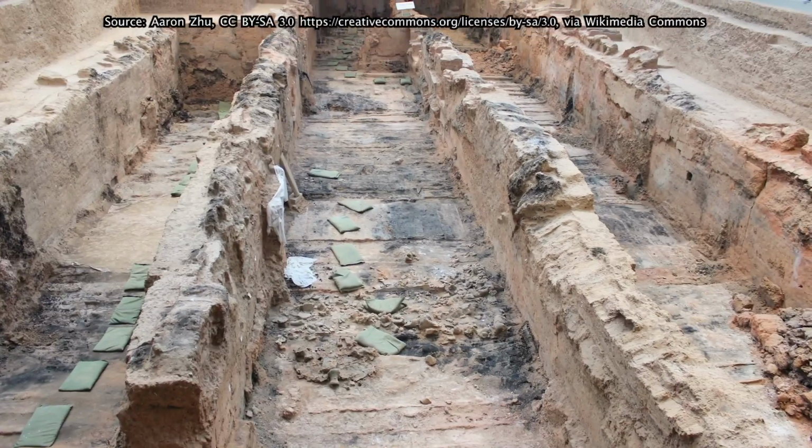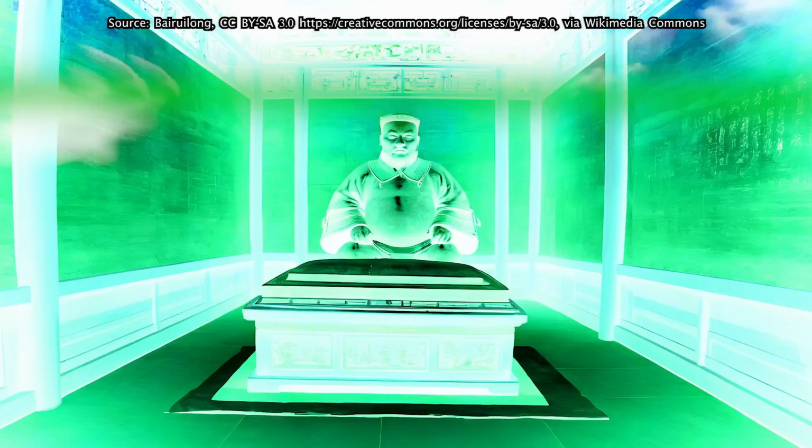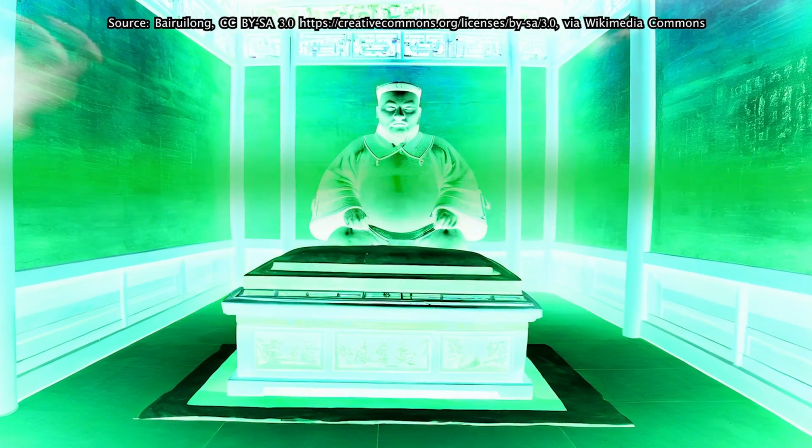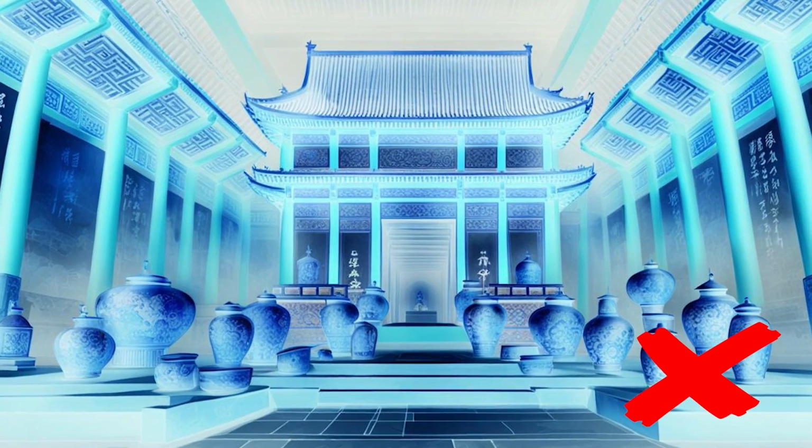As for recent discoveries, not very many have been made. There have been a few suggestions to use non-invasive techniques to look inside the tomb. Archaeologists could use X-rays, but they haven't been given permission.